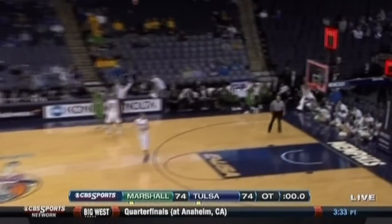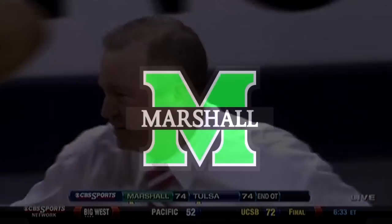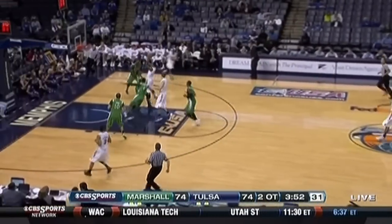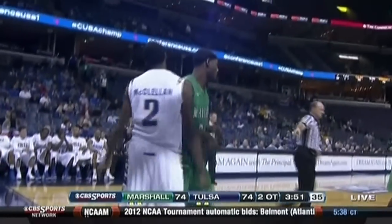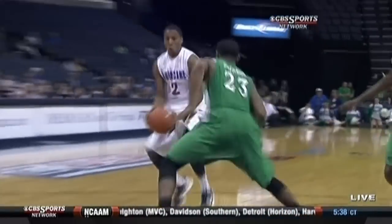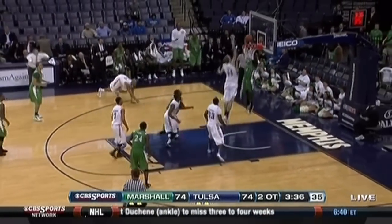Kane. Ooh. Oh, my goodness. McClellan gets the long rebound. Let's see if they can push it this time. McClellan will take it all the way and calls an offensive foul. That was an easy call for the official. That was the right call right there. McClellan just kept on barreling in. It's his first foul. Can you believe that? Here, Shaquille Johnson just backs up and just misses them both. But a good effort right there.